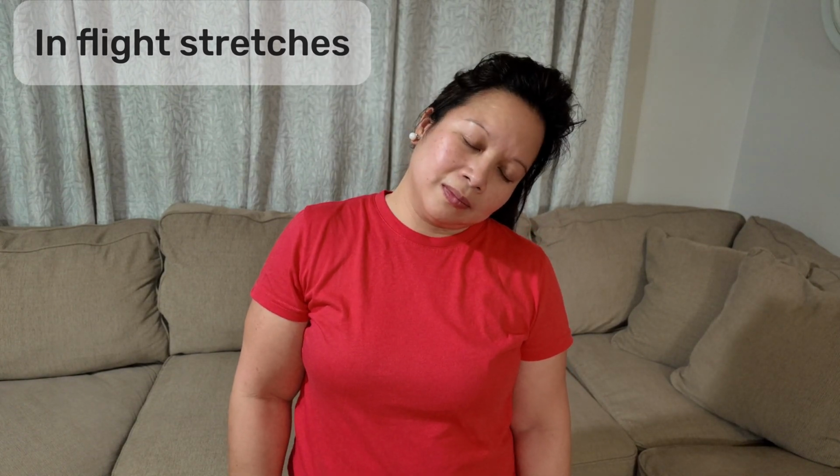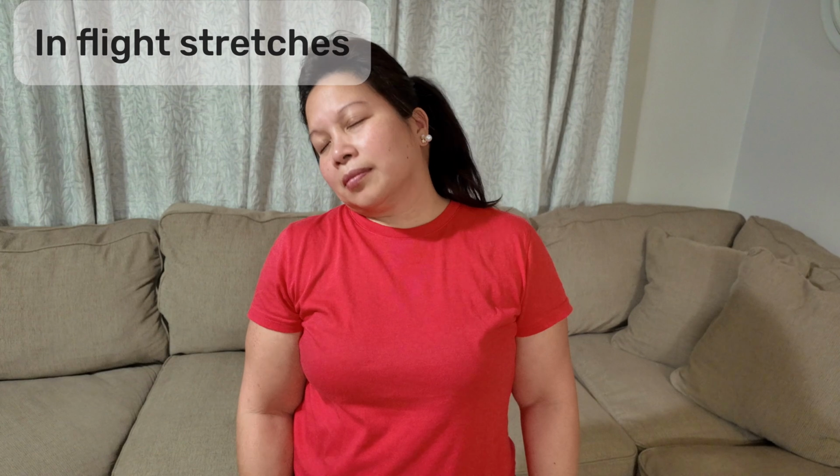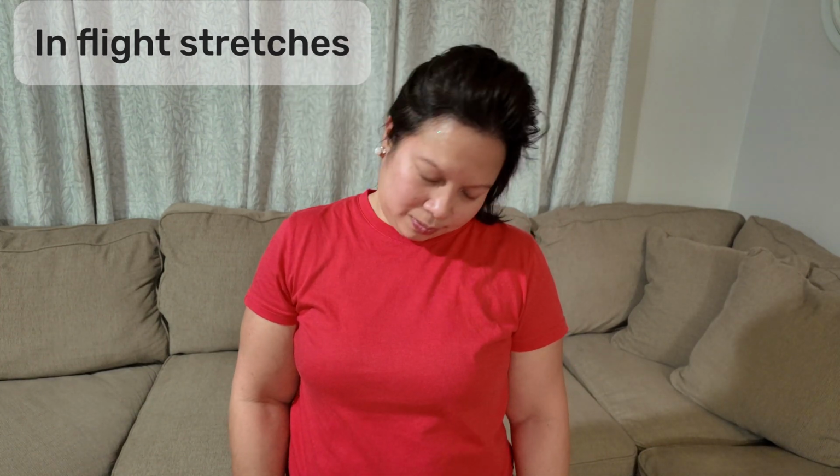You can also do lateral neck rolls to your own comfort. Again, there should not be any pain, so a little stretch on either side of your head. And then you can roll your head forwards and backwards in a full circle rotation to relieve any neck tension.